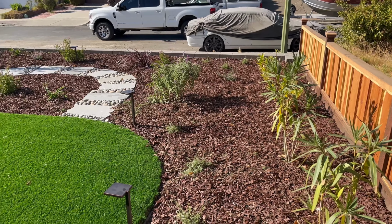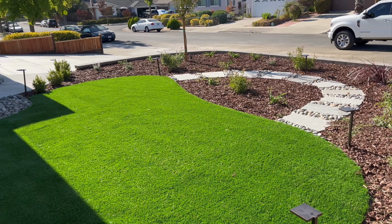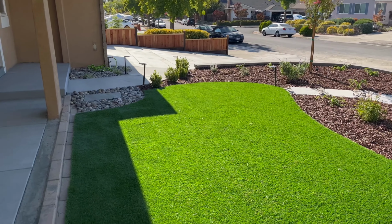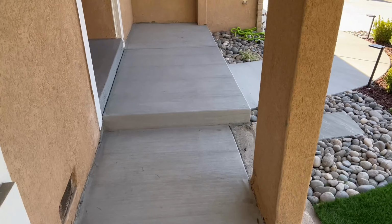All right, boys. Job is finished. Check it out. We just installed the turf. The turf they wanted wasn't here, so we had to get it transferred from Los Angeles. We got concrete there, all done.